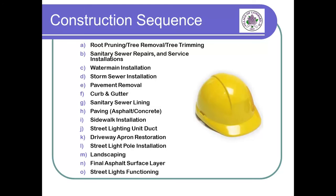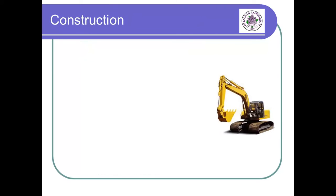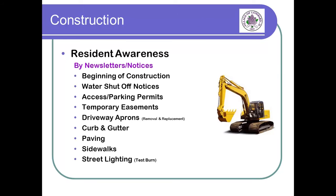Households within the construction area will receive an initial newsletter outlining what to expect during construction and details of signing up for Notify Me. During construction, the village will communicate to households within the construction area through a series of newsletters and notices. Newsletters will detail the progress of the project and any items that residents should be aware of. These will be mailed every 3 to 5 weeks. Additional notices shall be hand-delivered prior to activities that may disrupt access, water sewer service, or if any unforeseen circumstances result in changes to services.